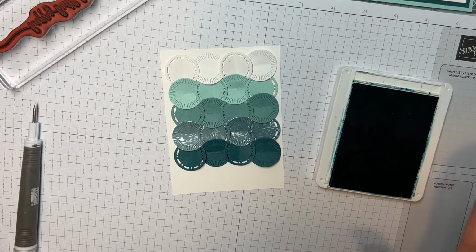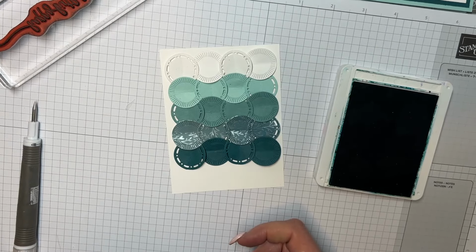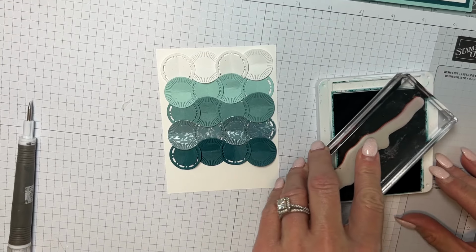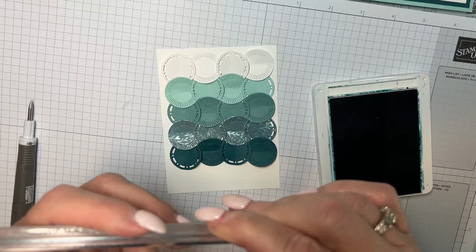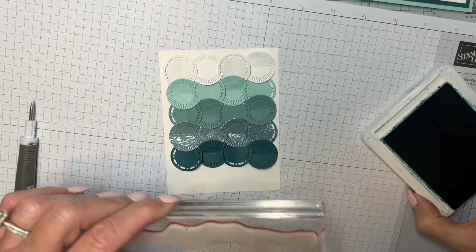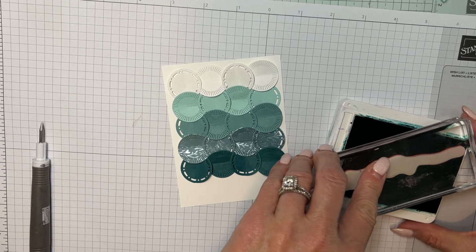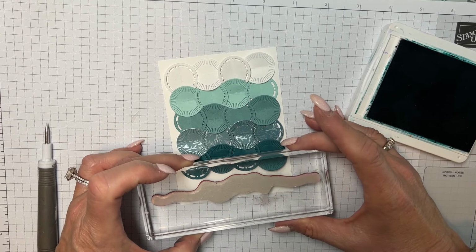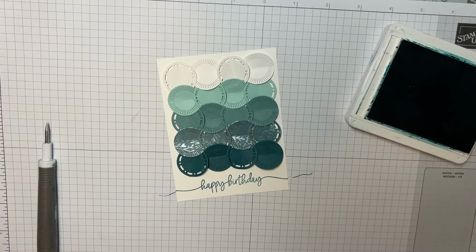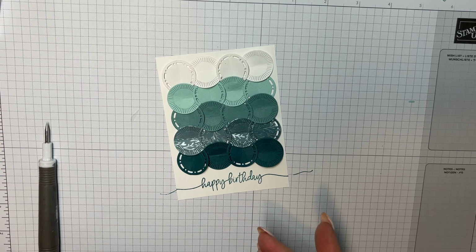All right, now I am using, shockingly, Sweetly Scripted, because you know it's my absolute favorite in the whole wide world. I'm using Happy Birthday. I had another idea. So every year I make gifts for, let me make sure I'm going to do Happy Birthday right. I think that's right. You know what? I'm just going to check to make sure I'm going to do it right. Yeah, I did. Okay. I make gifts for my teachers. Okay, so let me do this. I can't do two things at once. Happy birthday! Yay!